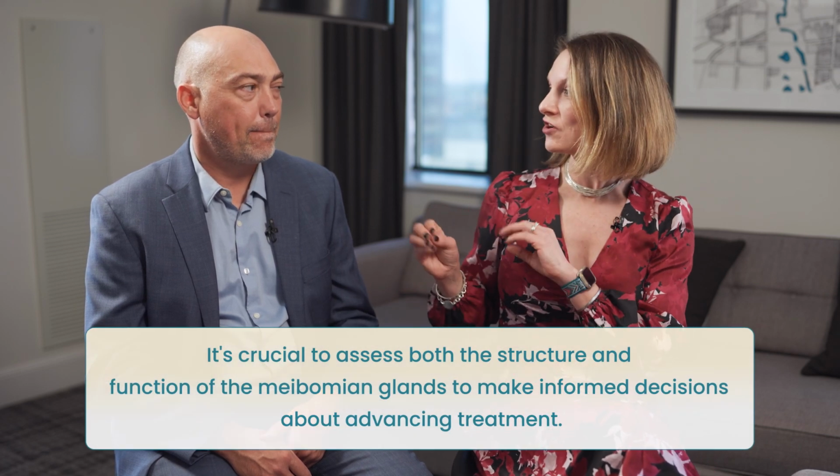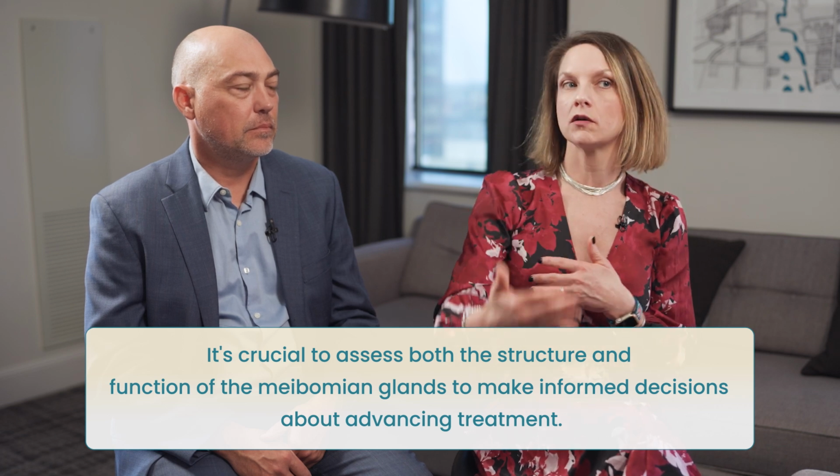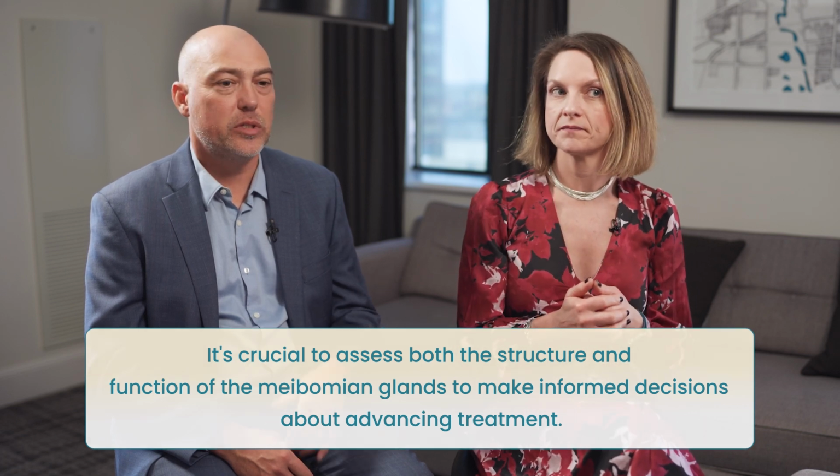And then moving into other treatments beyond that, and really utilizing meibography, or even if you don't have a meibographer, you can look at the glands with transillumination and expression. You have to look at the structure and the function so that you can make a better decision as to when you're going to move on to that next level of treatment. When you're seeing that patient, it's a stepwise approach, right? You start simple, and then you bring it up to their level of disease, to the necessity that this patient is presenting you with.